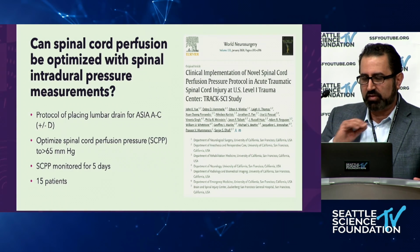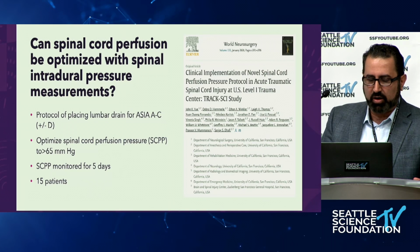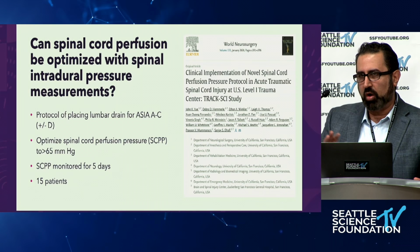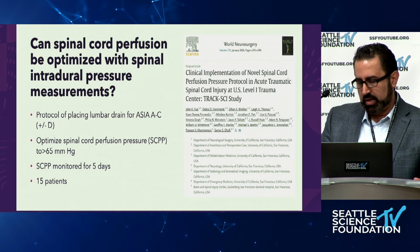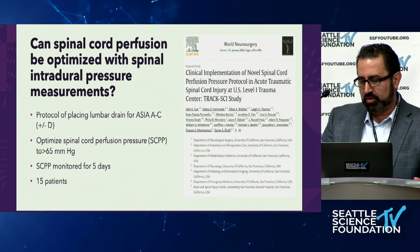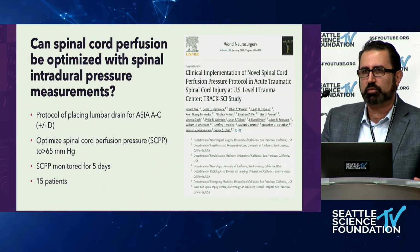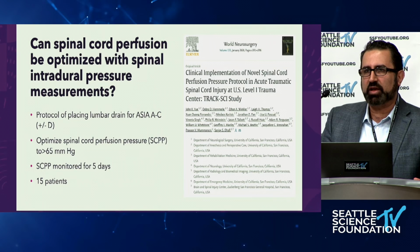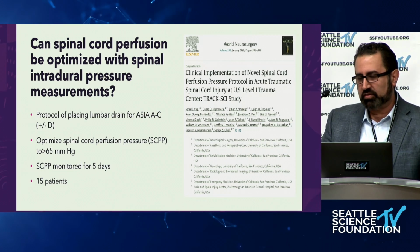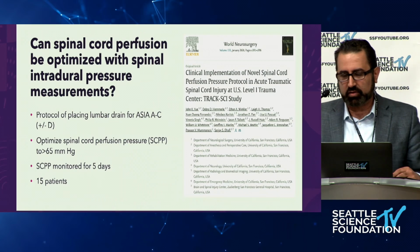And this number of 65 has been selected. There's some data on it. I think much more importantly is all of it put together. Avoiding hypotension is probably the key. Correcting other injuries, looking at inspiratory pressure post-op in the ICU setting, a VQ mismatch, and so on. But that's just a very brief introduction to central cord syndrome.